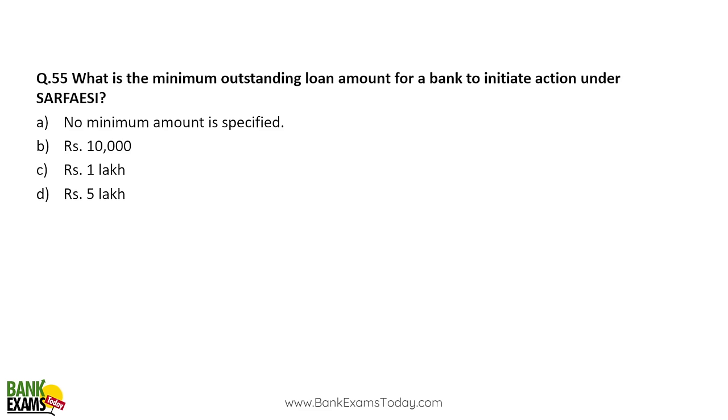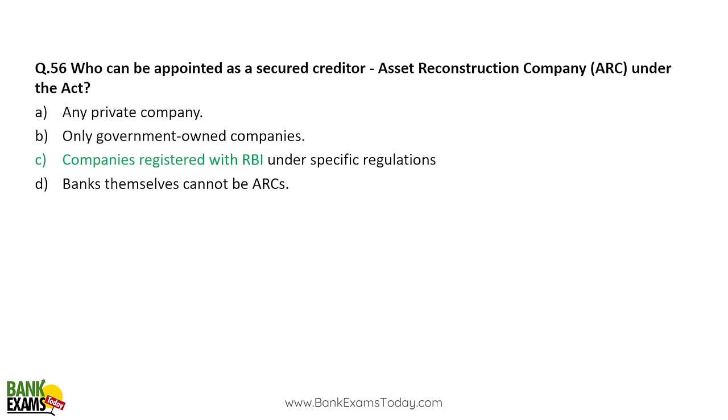Minimum outstanding loan amount for a bank to initiate action under SARFAESI: at least 1 lakh rupee should be due, and in case the borrower has already paid 80%, SARFAESI will not apply. So this question has come repeatedly in previous exams. Who can be appointed as secured creditor?